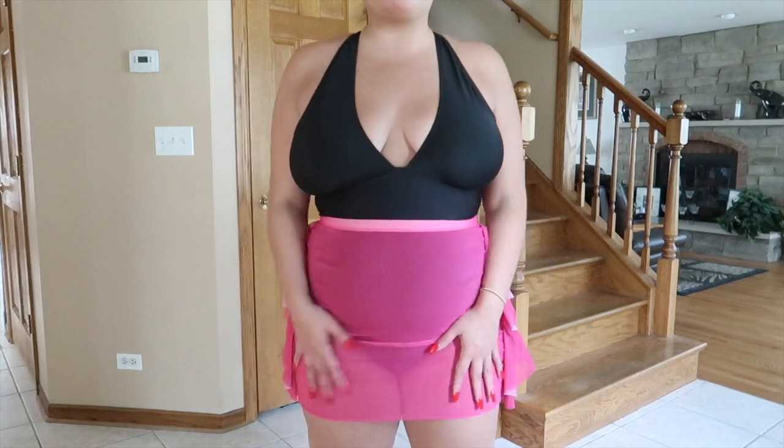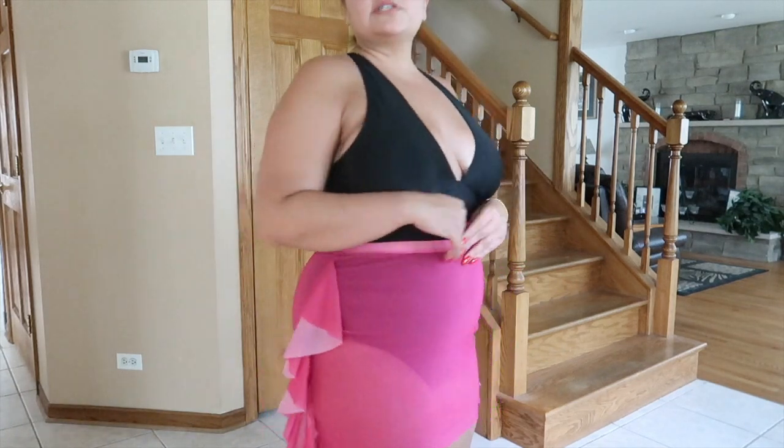I love these little mesh skirts because they're just really comfortable. And like I said, I will have all the sizes linked below, but I think it's one of those one size fits all things. So keep that in mind as well.